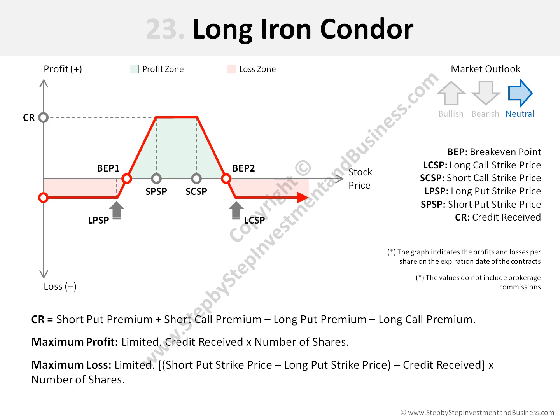In the Long Iron Condor strategy, the strike prices of the short options are called body. On the other hand, the strike prices of the long options are called wings. Therefore, the credit received for initiating the position is equal to the premium of the short options minus the premium of the long options. That is, the credit received is equal to the premium received minus the premium paid.